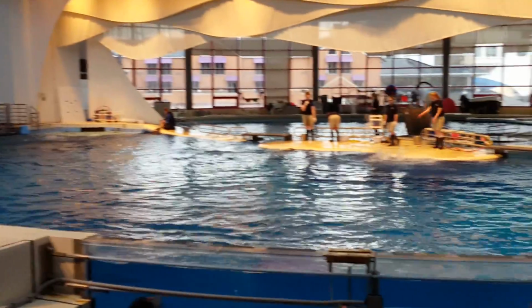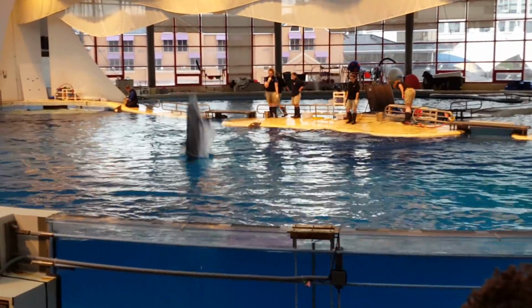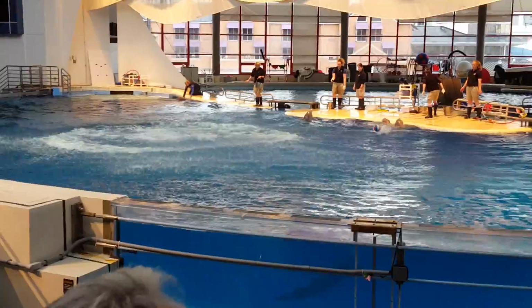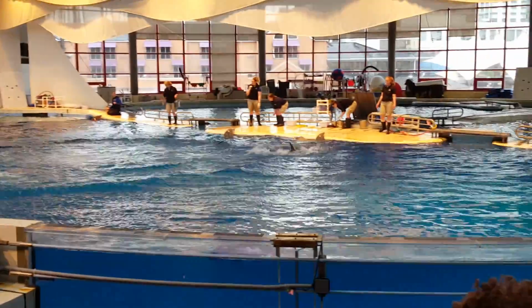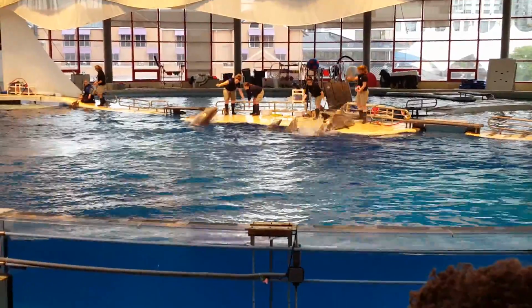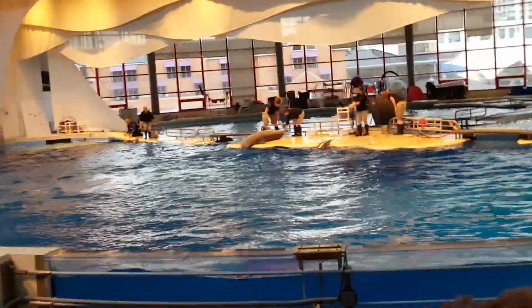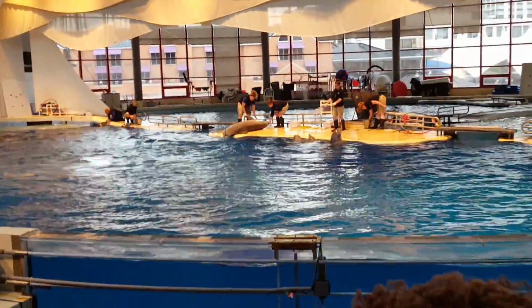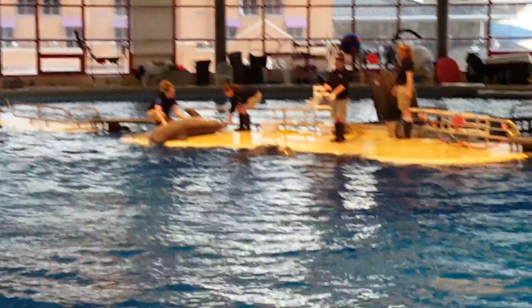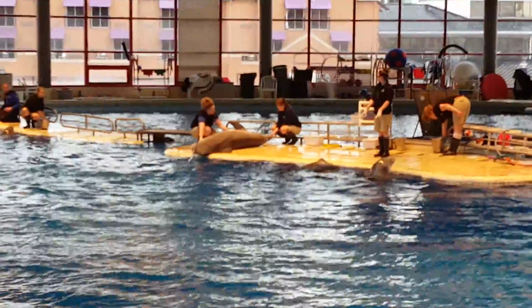And if you look to the center of the pool, this is the back breach that Nani was learning. Nani, like I said, she's 44 years old, so she might not get quite that high anymore, but she will get higher out of the water than she is right now. That breaching motion.